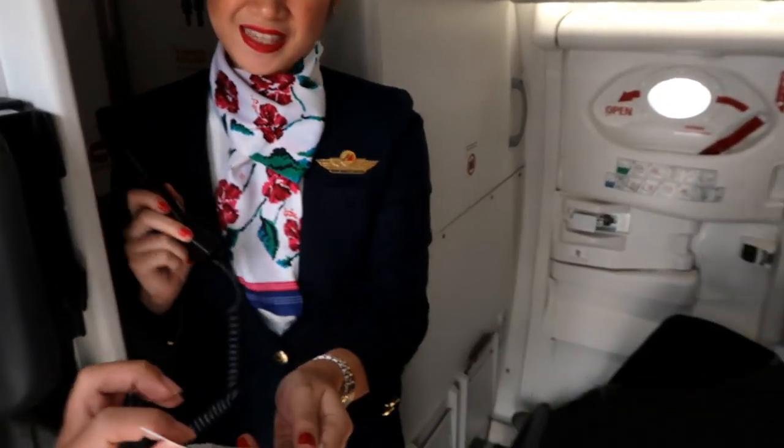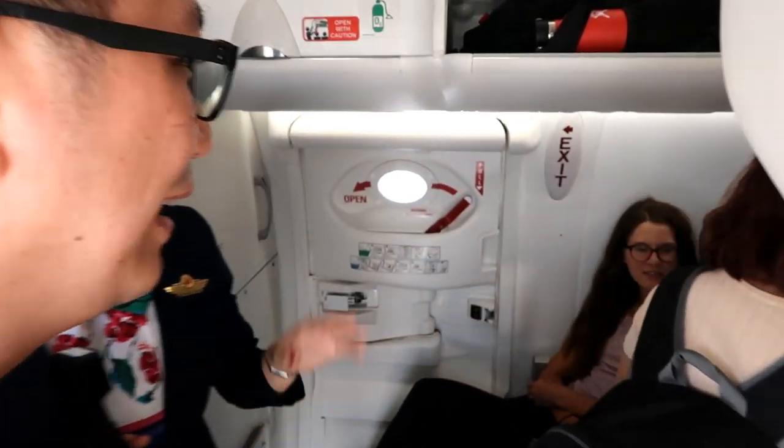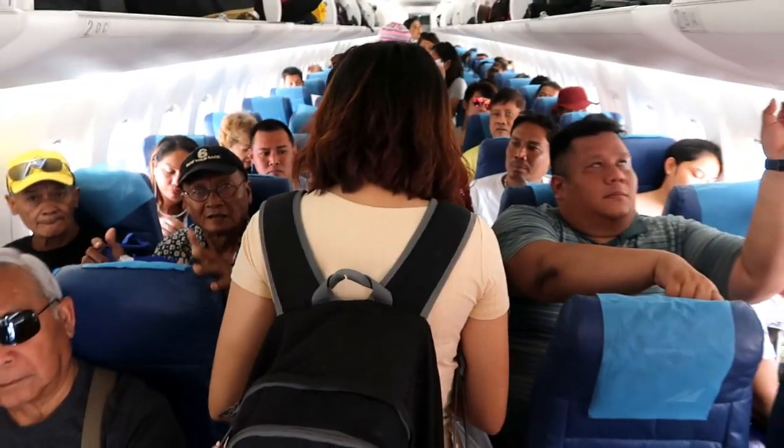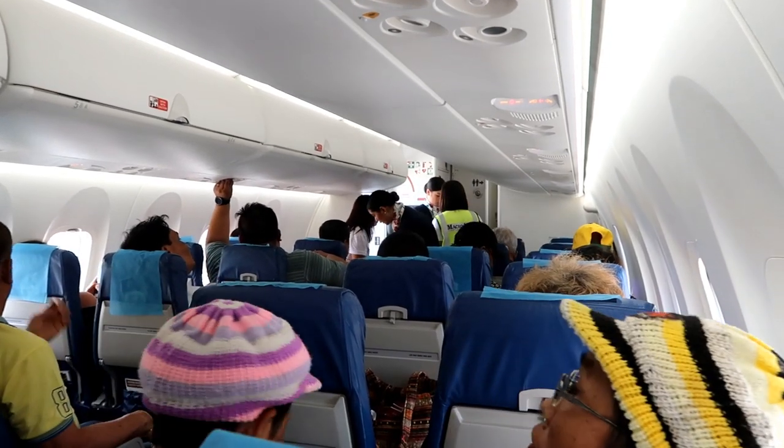Soon as I had my boarding pass checked by a crew member, I proceeded to find our seat. But then it took a while as other passengers ahead of us are doing the same thing and holding up the line. Again, it's a full flight. Finally, we got to settle in our assigned seats.